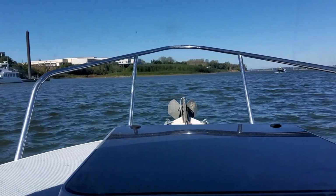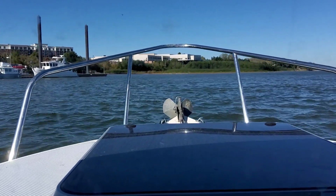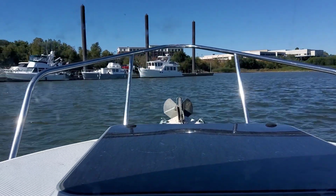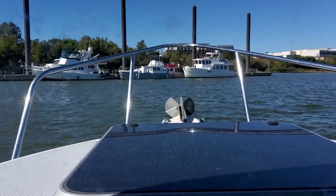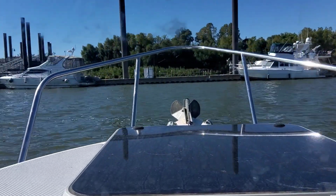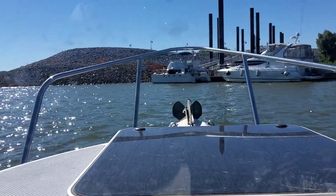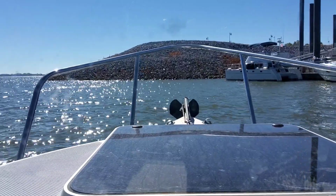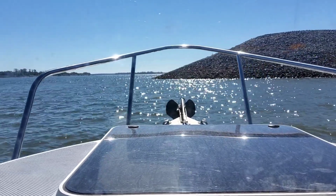So here we go. We're still on the Ohio River here. And then we're going to go down to the Cumberland, I'm sorry, the Cumberland River. And we're going to come down the Cumberland River. Should be about a 3 to 4 hour drive. So far, everything's working pretty good.